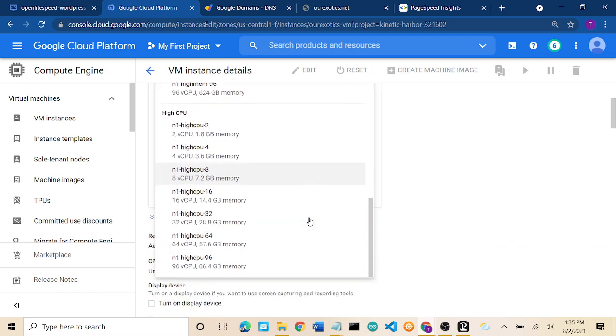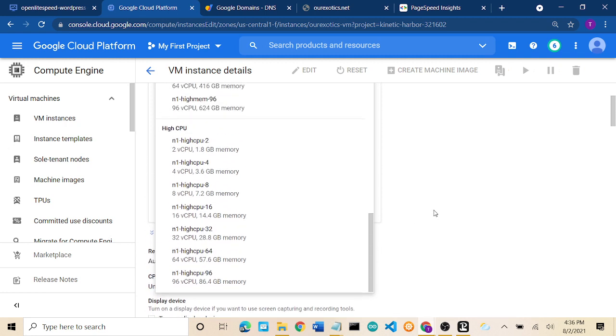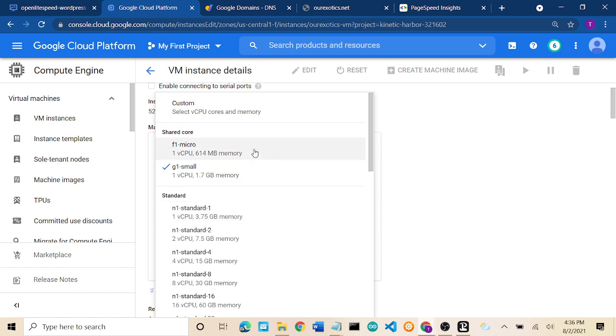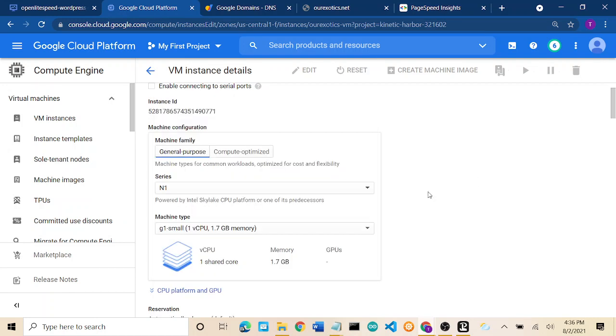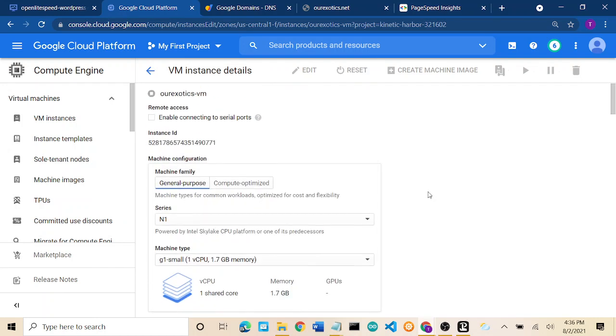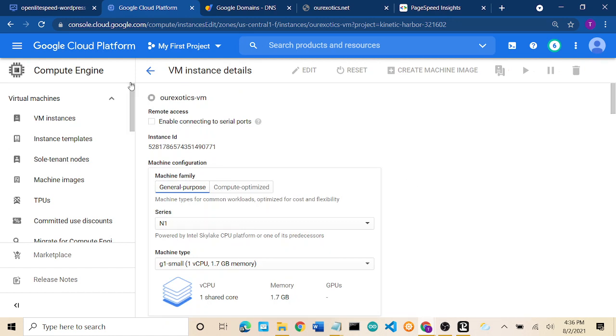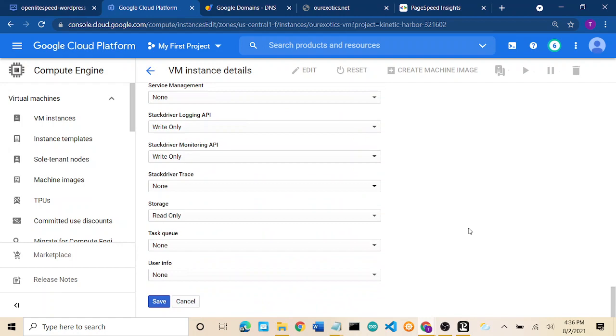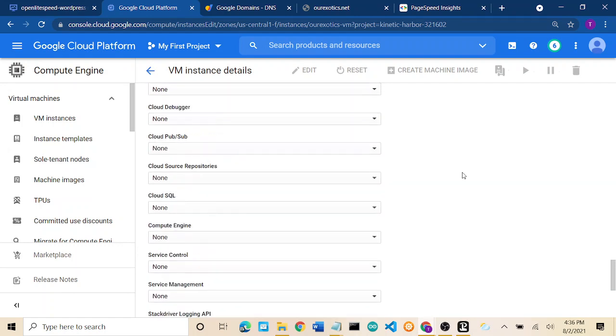I mean, you can go up over here and you can have 96 virtual CPUs. You can have 86 gig of RAM. You're going to pay a lot for it, but you can do it. But just keep it up over here, F1 micro, G1 small. G1 small is perfect for your average smaller site. Once you start getting a lot of traffic, you want to change it. But that's it. Once you change that, then you scroll all the way down and click save.